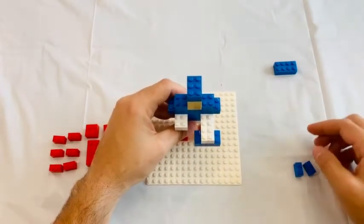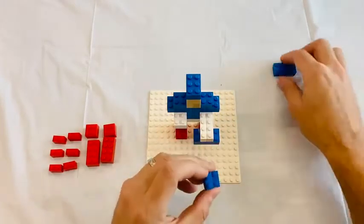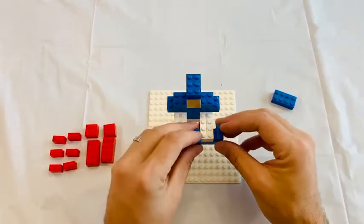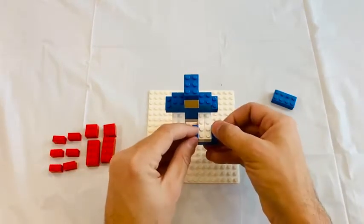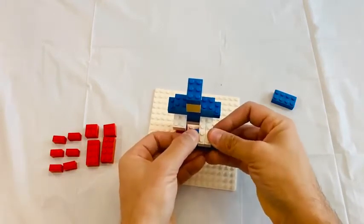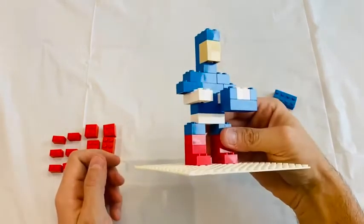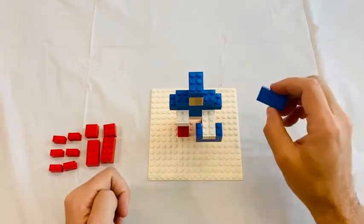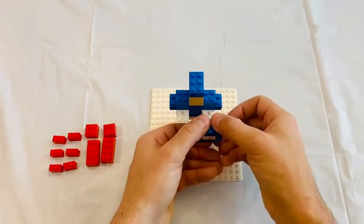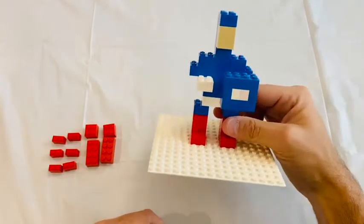So we need 2 1x2 bricks and 1 2x4 brick. So we're gonna take the 1x2 bricks and we're gonna put them on each side of this blue brick that we just put on, but you have to be nice and soft with this, okay? Nice and delicate, and it should look just like so. All right. Then we're gonna take our 2x4 blue brick and we're gonna put it right on top, just like this. We build the inner part of Captain America's shield.